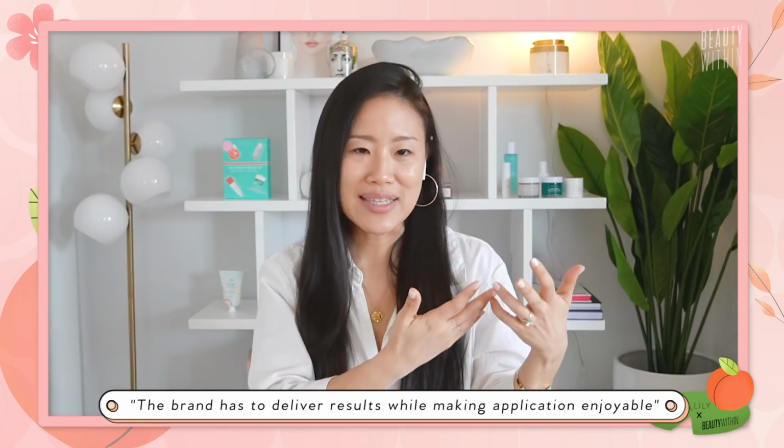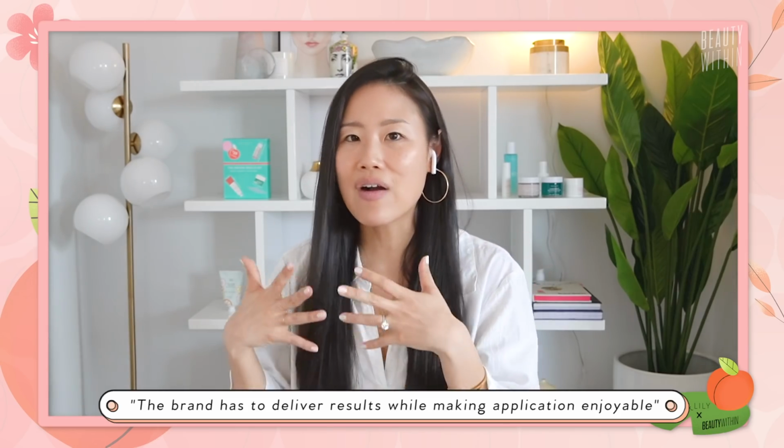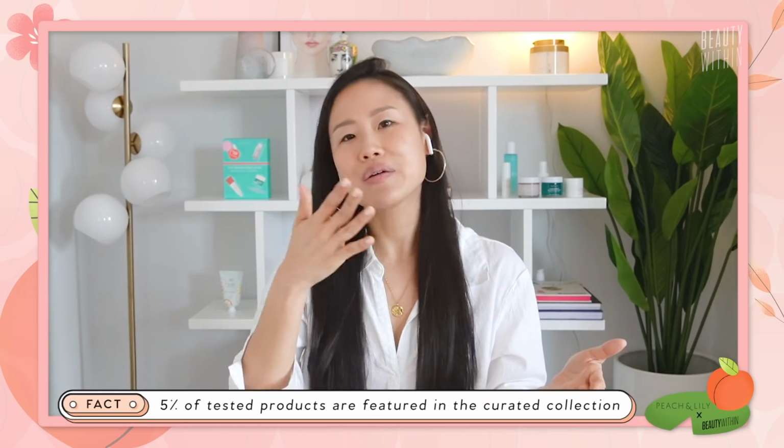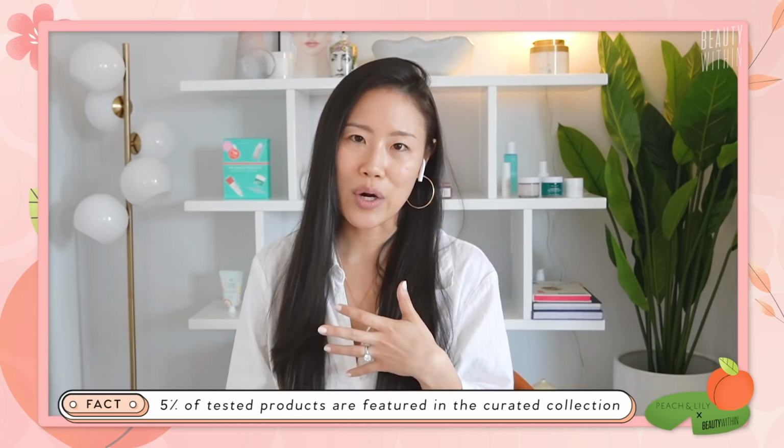It has to be an amazing sensorial experience. It has to really deliver results. It can't cause severe reactions. So that whole process takes a long time. And ultimately, if we look at 100 brands, through all of those filtering steps, maybe only 5 actually make the cut and onto our site. So we really do all that legwork so that our community has access to the best.